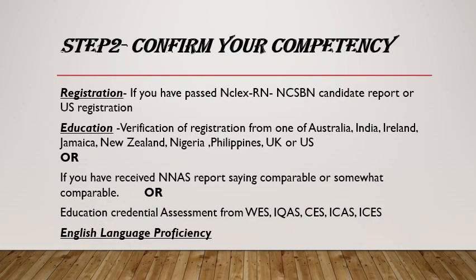Confirm your competency. For this, you have registration, education, and English language proficiency. For registration, if you have passed NCLEX RN already, you can provide them with your result or your candidate report, or if you're registered in the US, you can provide them with your US registration.